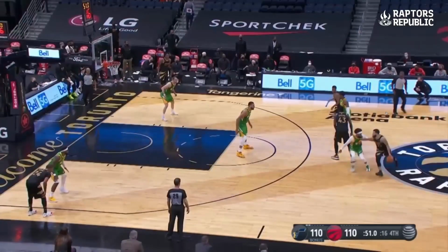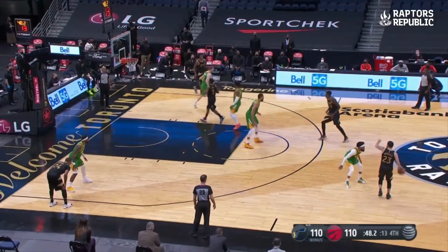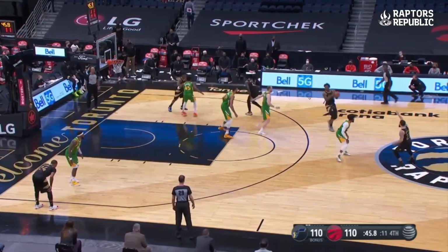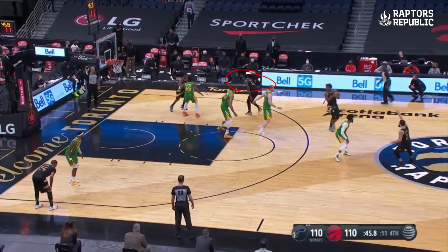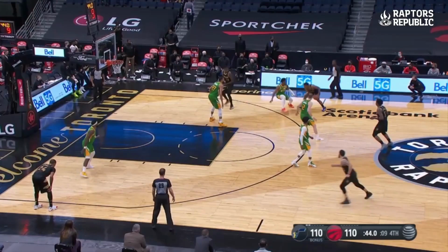On this one, the play is for Lowry, who will actually go down here and then come across a screen this way, hopefully with some space around him so he can unleash a shot. But as you can see, the Jazz do a pretty good job of covering that. There goes Lowry. At this point, he is waiting for Siakam to set a screen for him, so he sort of comes around. But you'll notice that that screen doesn't really have the effect that the Raptors would ideally like it to have. You'll see here, so he fights around it, and now Lowry's in a one-on-one situation right here.